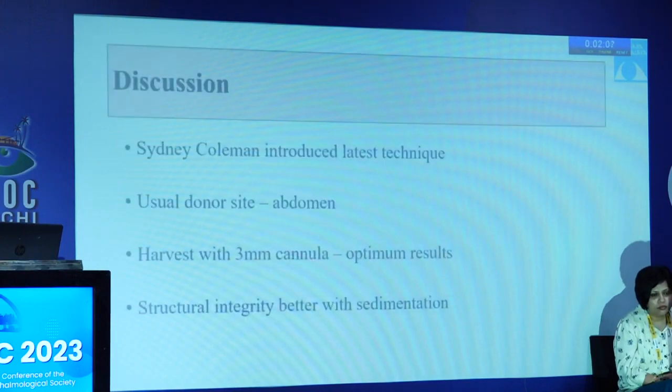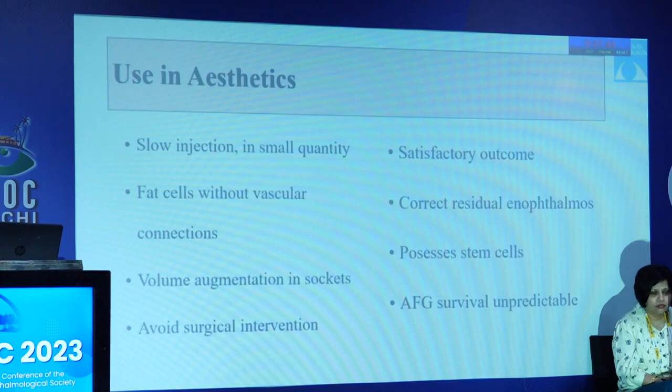Now, Sydney Coleman introduced the latest technique of autologous fat graft transfer, and the usual donor site is the abdomen. It has been noted that harvesting with a 3 millimeter Coleman cannula gives optimum results. However, a smaller cannula is used for better results. And we noted that structural integrity is better with the sedimentation method. Slow injection assures better fat imbibition, and with volume augmentation in sockets, we can avoid surgical interventions like DFG. So, optimum outcome is achieved.